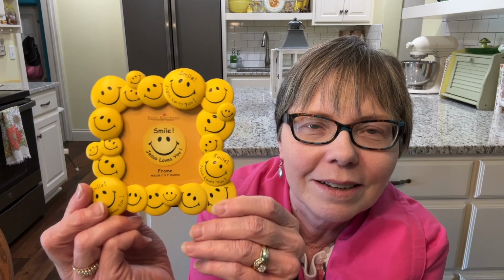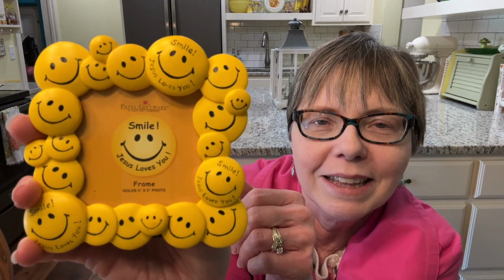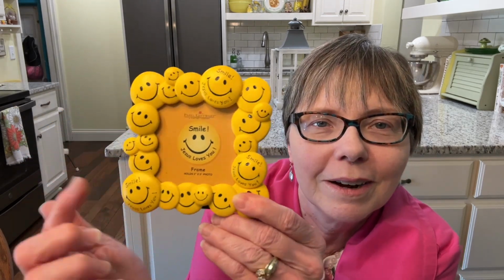I was so surprised when she said she was going to buy it. I thought she meant she was going to buy it and take it home with her. And I was very happy when she decided she was going to buy it for me. And it says, "Smile, Jesus loves you" frame. I just think it is so, so cute. I've never seen anything like it. And I even like it if you don't put a picture in it because it has the smiley face there. But I'll probably put a picture in it.